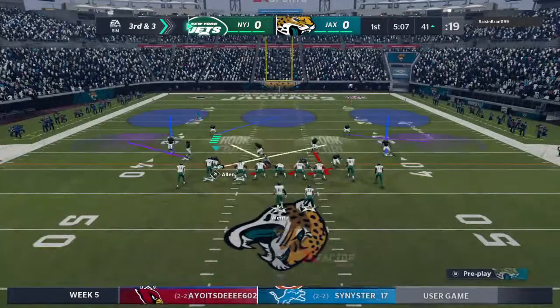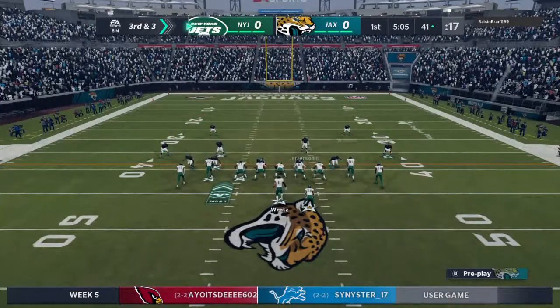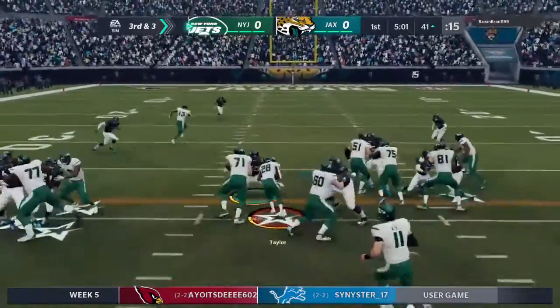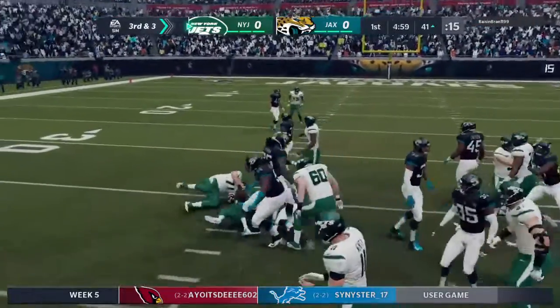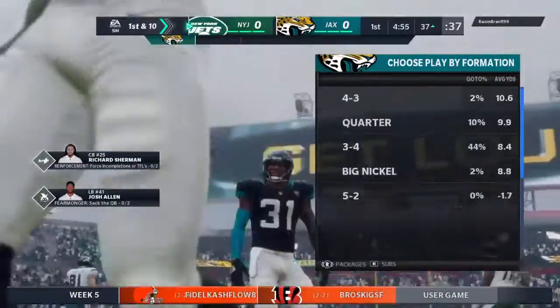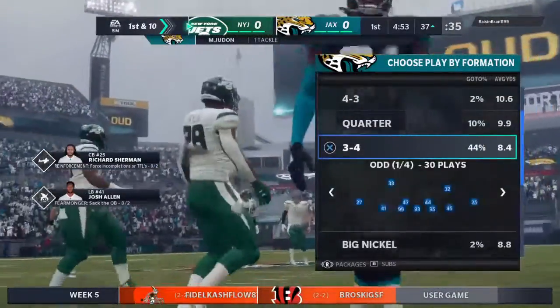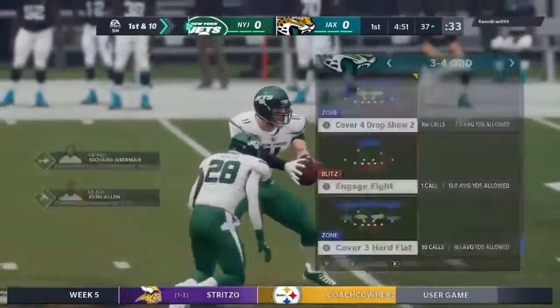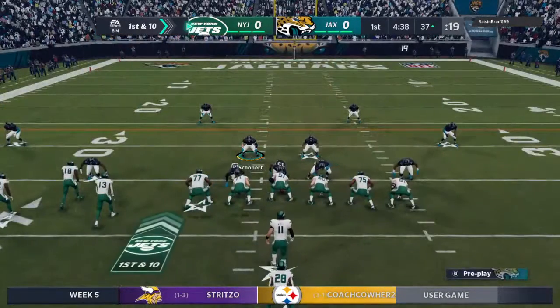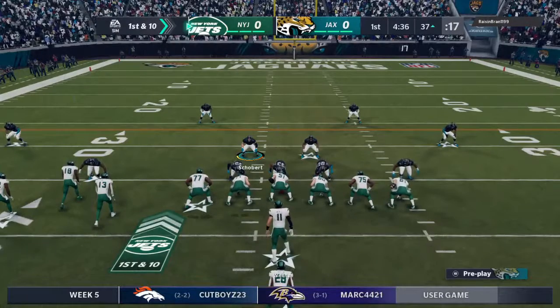A good chance this is 4-down territory if they're unable to convert. But right now looking at a 3rd and 3. They'll try and run for the first with Taylor. And he will have a 1st down as they get him to the ground at the 37. 5 yards is the pickup there as that extends this drive. Line of scrimmage, the 37 on 1st and 10.